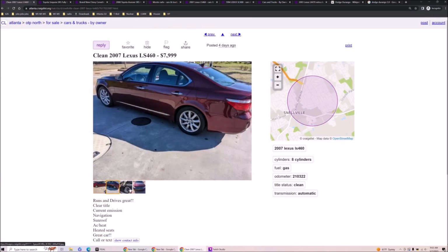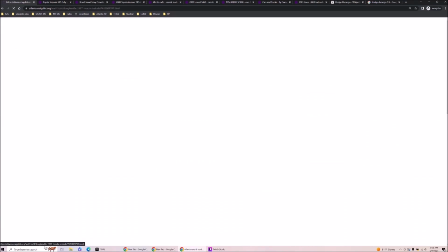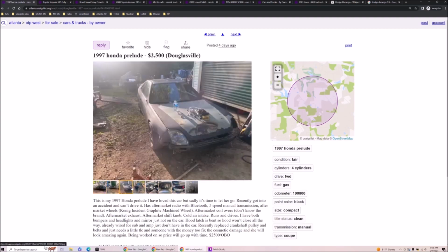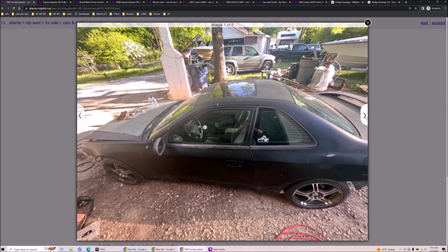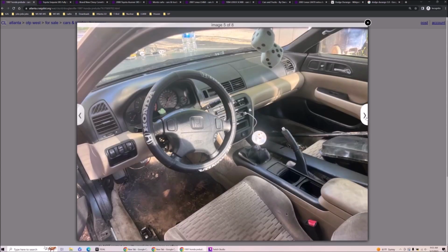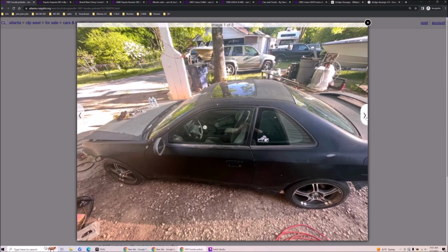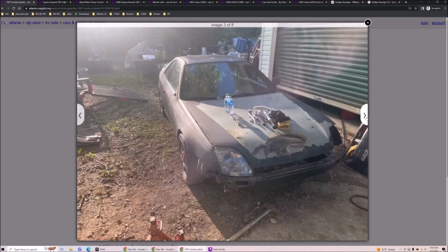07 LS 460, 8 grand. It's red with a black interior. Does this have all this stuff on it? 97 Prelude, 2,500 bucks. Really love this car, but sadly it's time to let her go. Recently got in an accident, can't drive it. You recently got in an accident or the car did? So you being in an accident is the reason why this can't be driven. Is that what I am to understand?